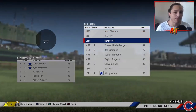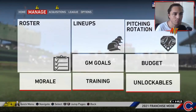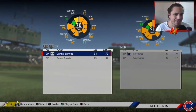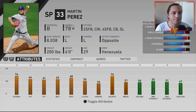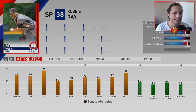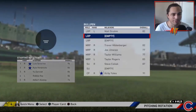When you look at the bullpen, we brought in Taylor Williams as another option. Decent stats overall. When you look at the other ones that are available, it's really only the same overall, not many too great options. I thought about bringing in Martin Perez as a pitcher instead of Robbie Ray, but I'm going to give Robbie Ray a shot. It normally doesn't go well, but we'll give him a shot.